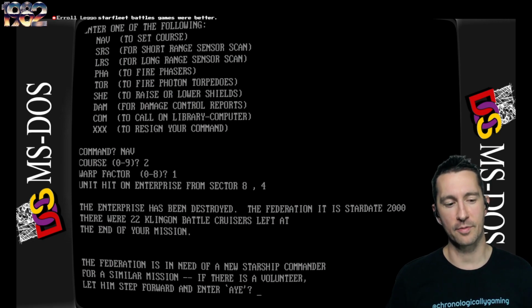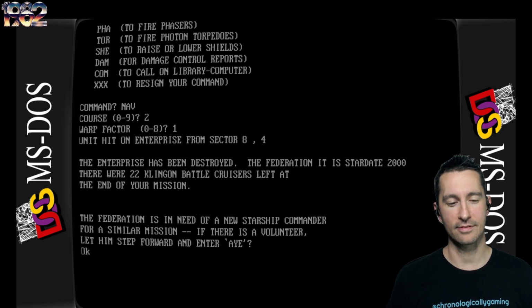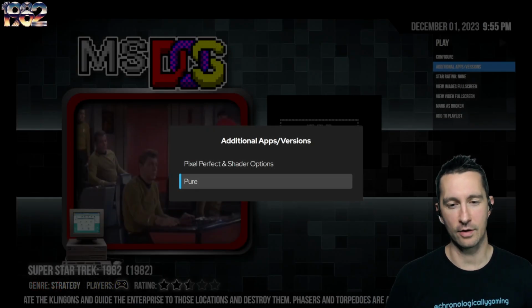Federation is in need of a new Starship commander for a similar mission. If there's a volunteer, let him step forward and enter I. Okay. So they're going to load it up. I said enter. No? Oh, okay. I guess we're not the Starship commander that can take command of that one.